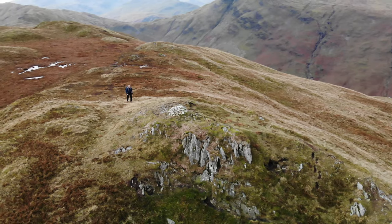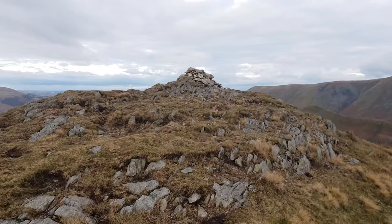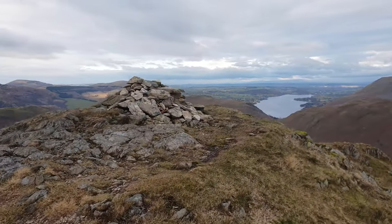The summit is marked by a small cairn on top of a rocky platform. The views extend northeast across Ullswater and the Eden Valley all the way to the Pennines. The panorama is simply breathtaking.